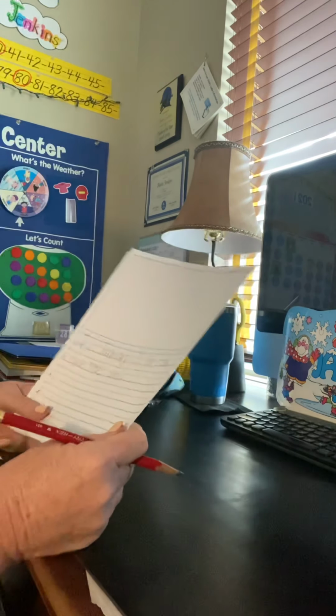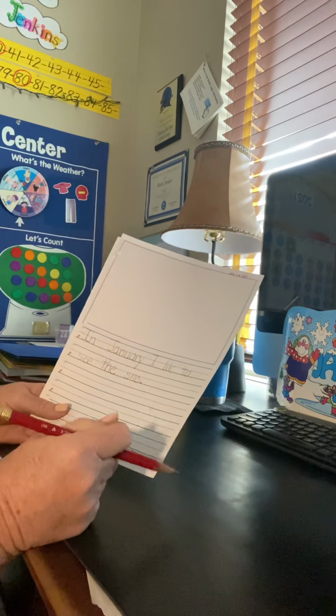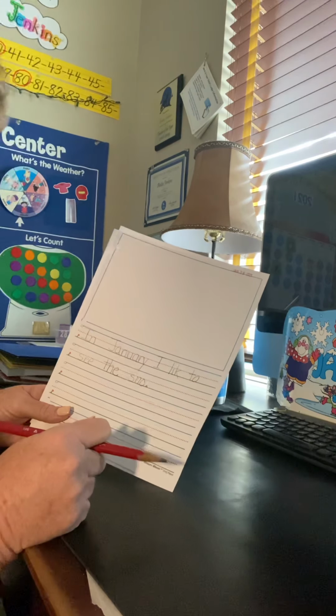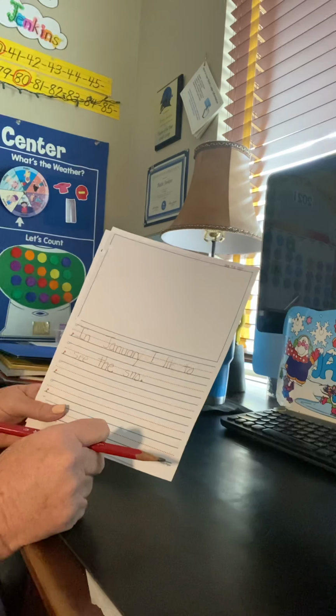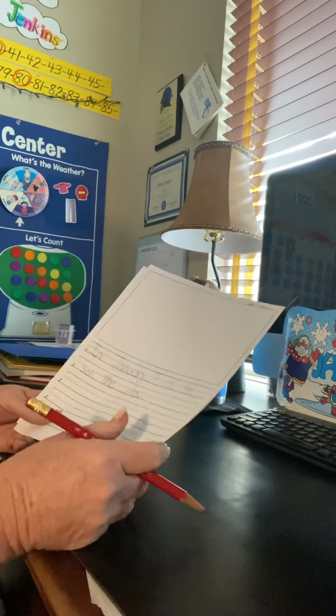What I try to do is give some kind of reward. Like the first person who did, I'll make a big deal about it. I'll go, wow, look, they filled up the whole page. Who else thinks they can fill up the whole page? Give them a lot of encouragement, sticker or whatever I need to do. And then pretty soon, they start feeding off each other and everybody wants to fill up the whole page.